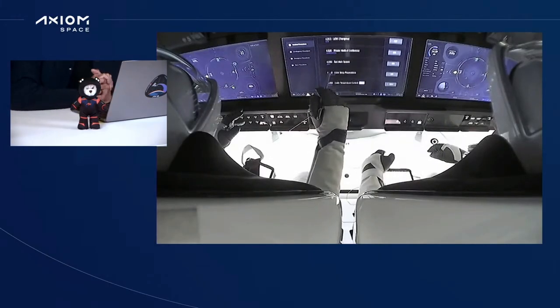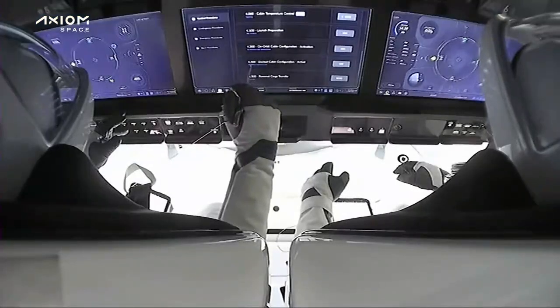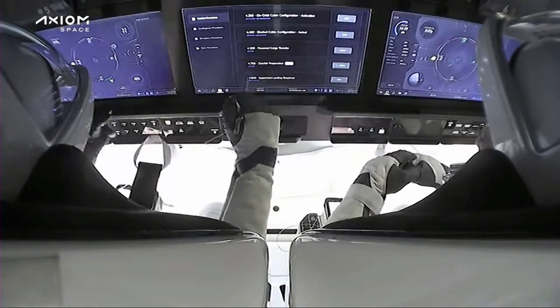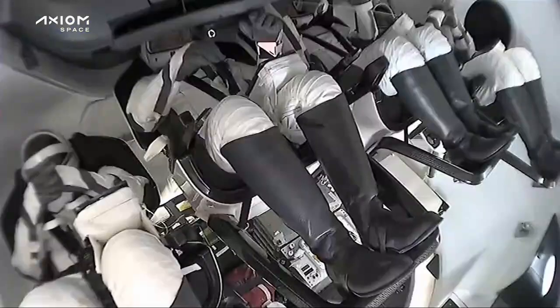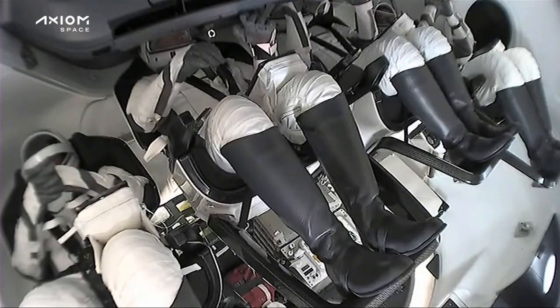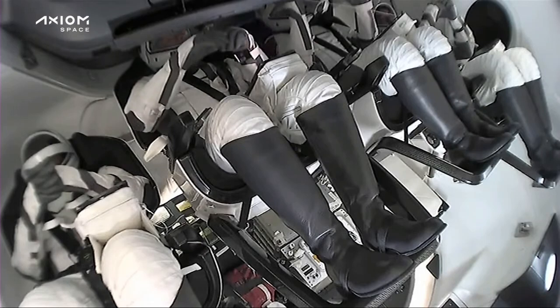Ax-2 is a precursor for Axiom Station. These missions are an important step along the journey of constructing the world's first commercial space station. Ax-2 also did some tech demos on board. The Ax-2 crew successfully conducted 2 Axiom space-led technology demonstrations on the space station, which are trailblazers for the next generation of video communication in space and imagery downlink. Returning with them in SpaceX Dragon Freedom is actually more than 300 pounds of cargo and important data that will impact our understanding of human physiology on Earth and on orbit.